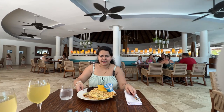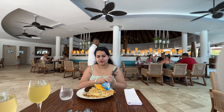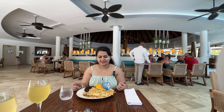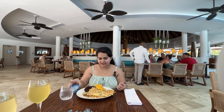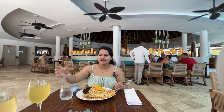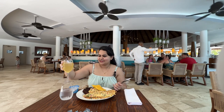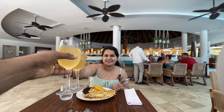So this is what I got, my day one breakfast. Hum log ne omelet banwaya hai. One for me and one for him. Then I got Greek yogurt and some fruits. And for the first time, I'm gonna try mimosa. Let's see how it's gonna be.